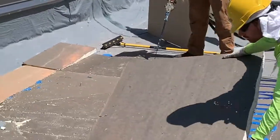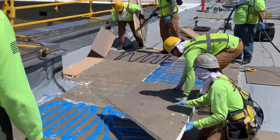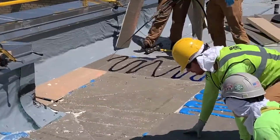When we plan ahead and work together, the job gets done efficiently, the client's building stays dry inside, and our crew goes home safely.